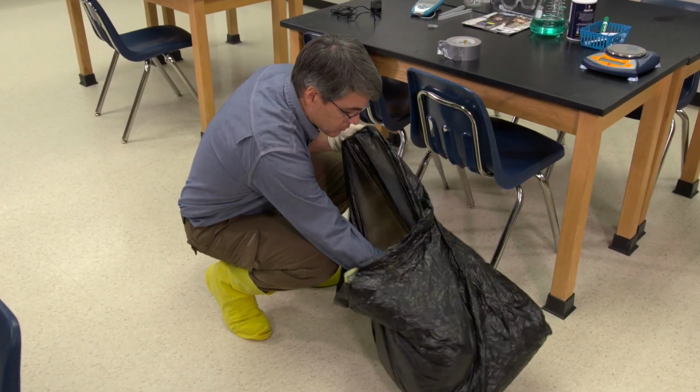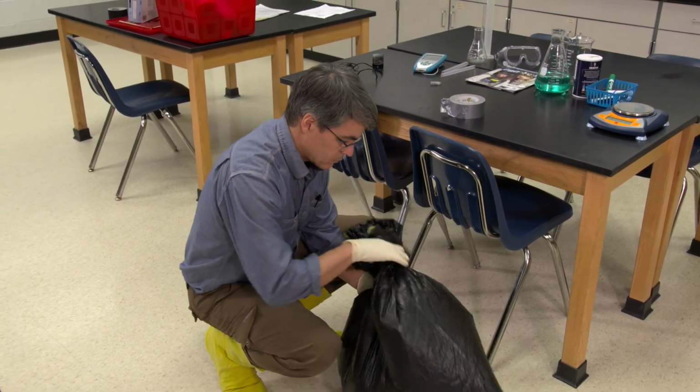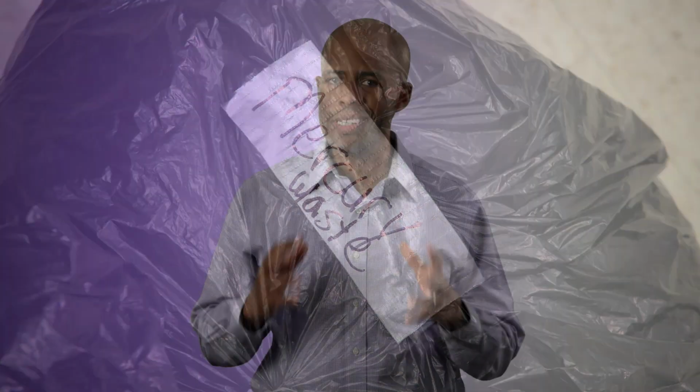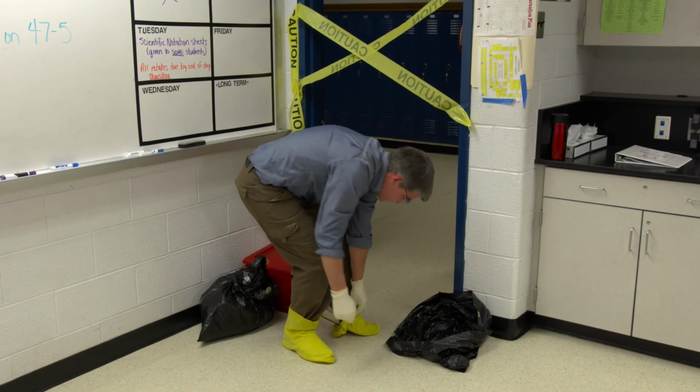Seal each trash bag containing contaminated materials shut with duct tape. Place the bag into another large trash bag. Seal the second bag shut with duct tape. Label the outer bag with a tag that says mercury. Just as important as wearing PPE to protect yourself from becoming contaminated during cleanup is removing your PPE after the cleanup is through. Avoid contaminating yourself and your surroundings in the process.